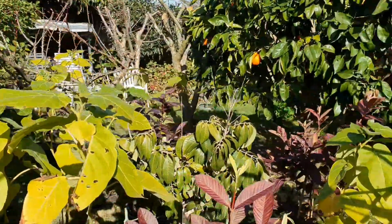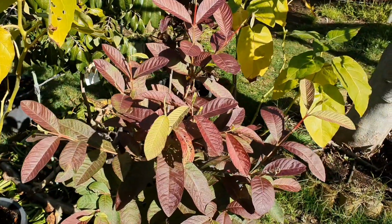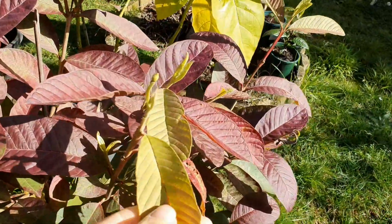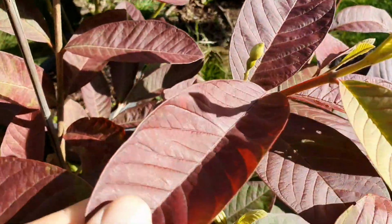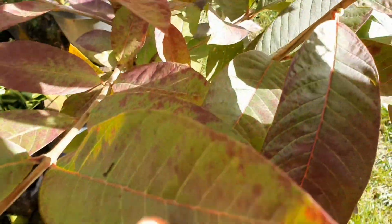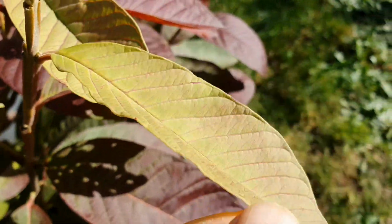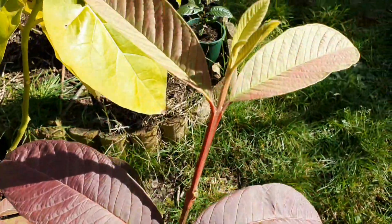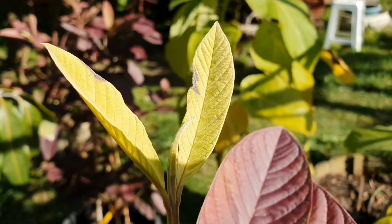And I was asked a couple of questions yesterday in the video I made regarding the guava, that your leaves are turning yellow. Well, I wouldn't worry too much about that. These ones aren't turning yellow yet, but they will. See these yellow ones here? It basically goes from red, to half red, half green, like those, and then eventually yellow, and they drop off. And these new leaves coming, they take over. They replace the old leaves. So don't be too worried about yellow leaves.